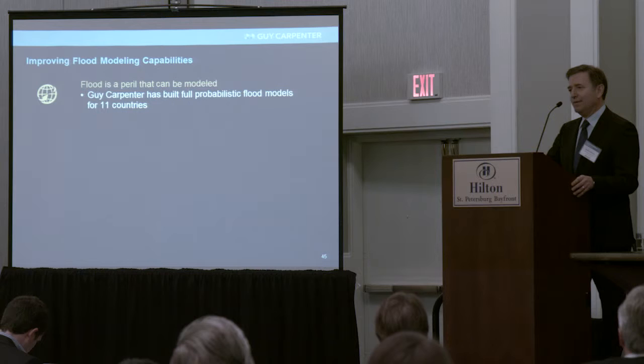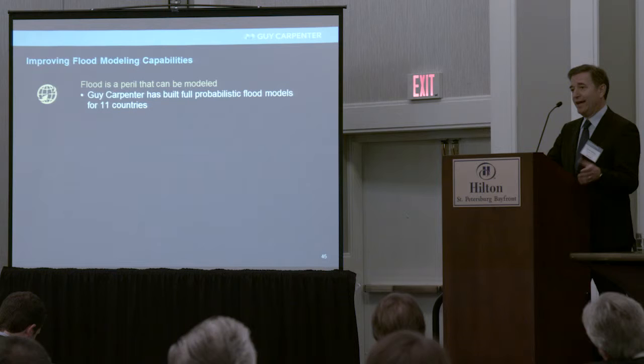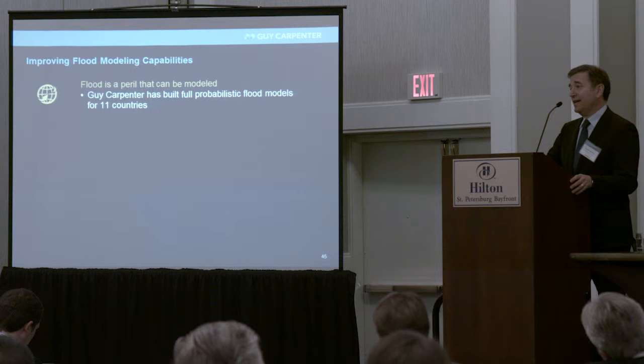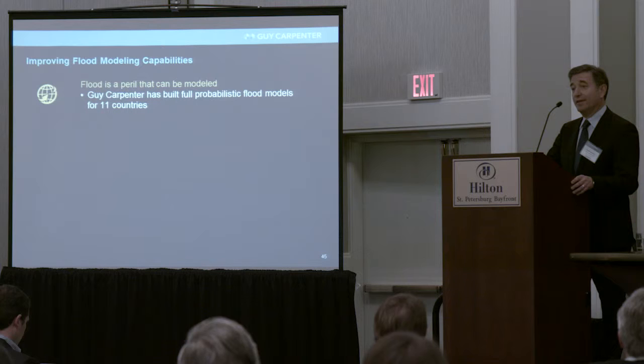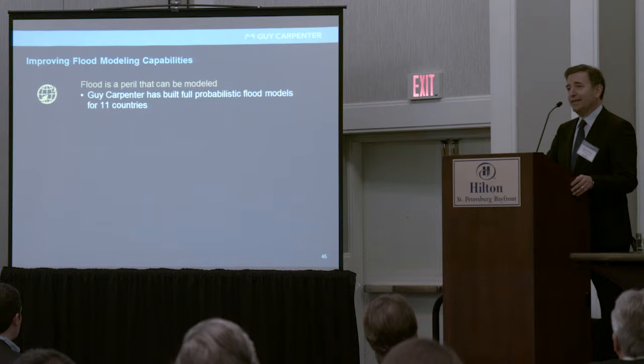Well, in the early 2000s, just with the experience of Guy Carpenter, we worked with RMS to help them develop a flood model for Belgium. Then we worked with EquiCat, now CoreLogic, to help them develop a flood model for Germany. Since that time, we've developed fully probabilistic flood models for 11 countries. We have semi-probabilistic flood models developed for another 8 countries. So the point being that flood is a peril that can be modeled on an exposure basis.